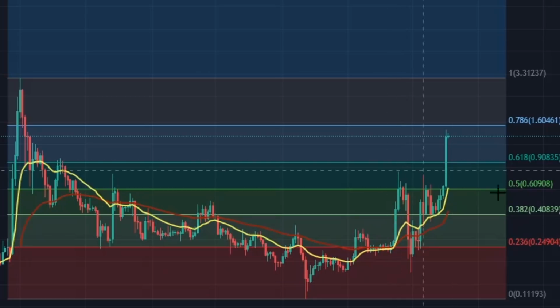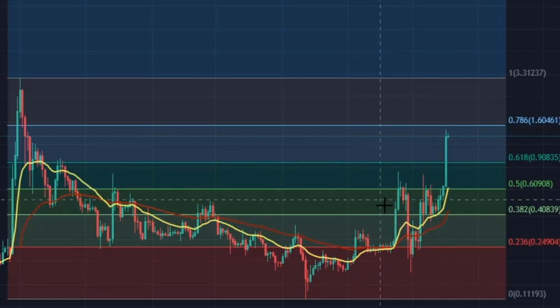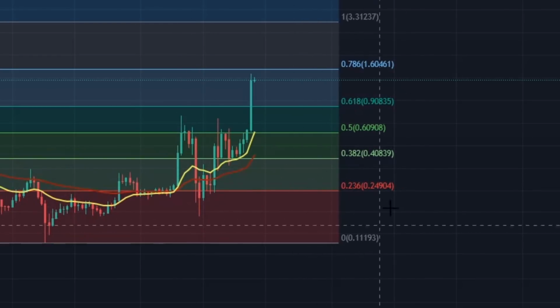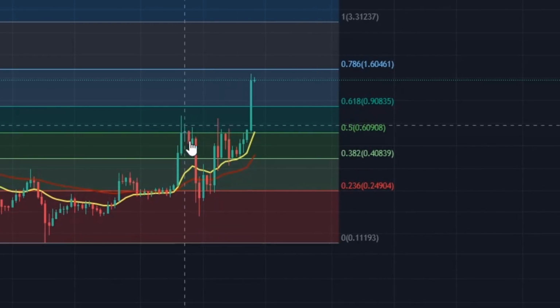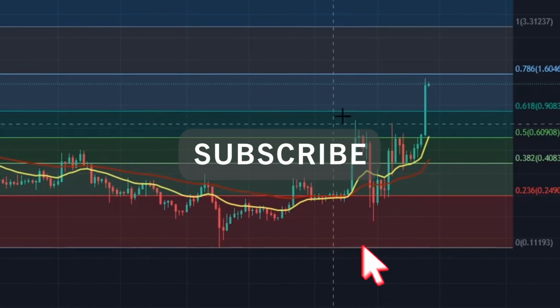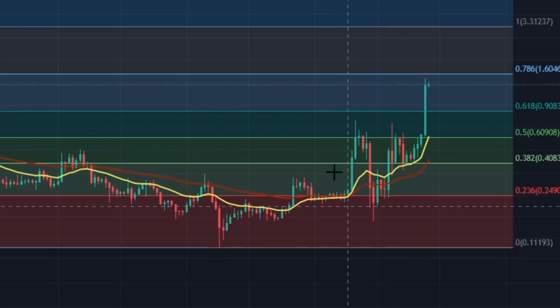Then you got above, you had that bolt, and that was basically the Spark token. Okay, you've hit your head there on the 0.50, round about 60 cents, and then you fell back. When you fell back, you were actually supported by the 0.236. This was a capitulation event, and this was purely based on the FUD of the SEC and all that, and people selling.